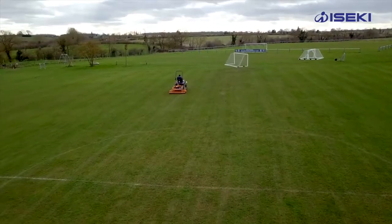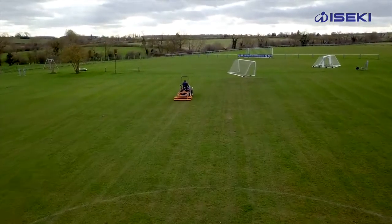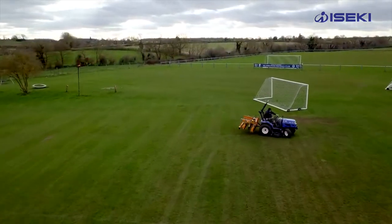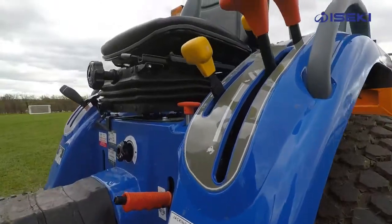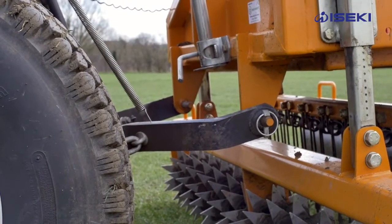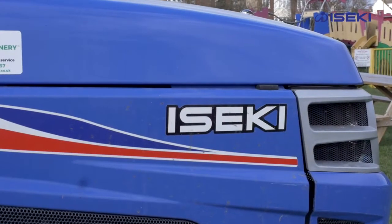The guys at RT Machinery have been absolutely fantastic. When they delivered the machine, they gave us a full brief on how to use all the equipment, and the service on the back end of that, we've already had one service and we've called them out, and they've been absolutely brilliant, so no problems at all.